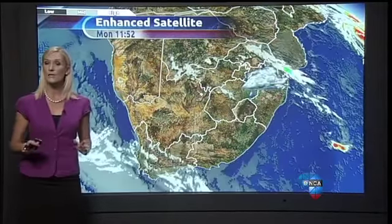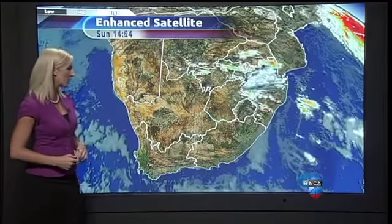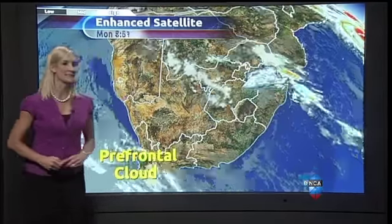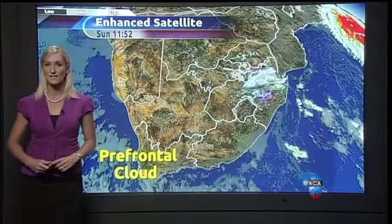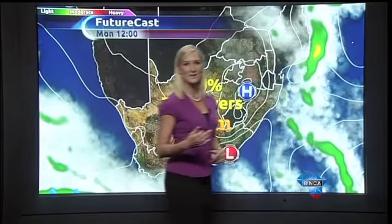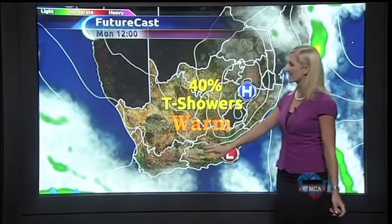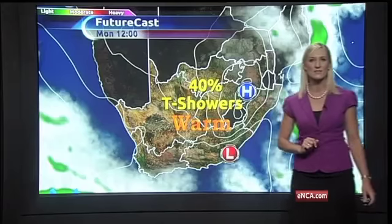Sunday night, with a relatively clear start of the day on Monday morning, but with the clouds starting to build up in the Western Cape, and that's prefrontal cloud moving in ahead of a cold front which is set to arrive on Tuesday. Well, Monday though, warm weather and isolated thundershowers is forecast over the interior, with a particularly warm day for the Eastern Cape and KwaZulu-Natal.